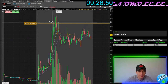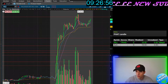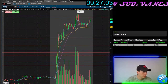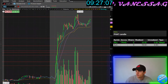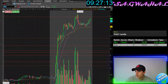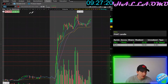But this one could be a sleeper. This could be the one that catches everyone's attention later in the morning once the dust starts to settle at the open. But my main watch here is going to be PALI. Don't really like Weeza that much. I just don't like the catalyst. And PRSO. PALI and PRSO. So hopefully we can get some solid green today.